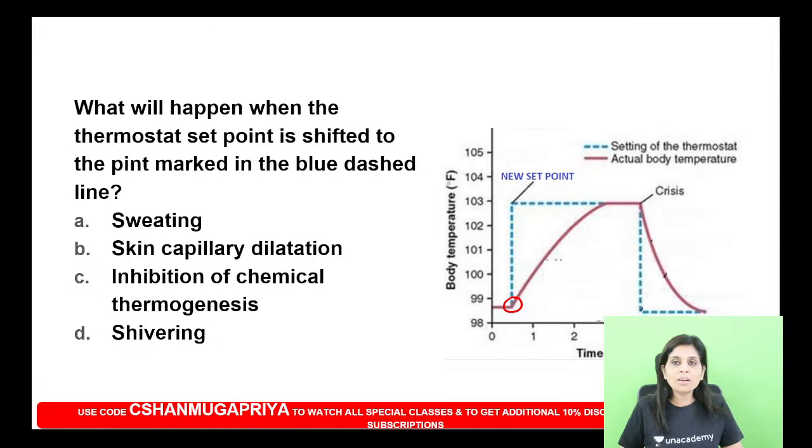So whenever the body's temperature rises above 98.6 degree, what will the body do? The body will switch on heat dissipating mechanisms. And if the body temperature falls below 98.6 degree, what will the body do? It will switch on heat generating mechanisms, so that we always maintain our body temperature around what temperature? 98.6 degree. So many of you are giving me right answers. I will tell you first, the right answer is shivering. Yeah, the right answer is shivering. So this is what thermostat in hypothalamus does.